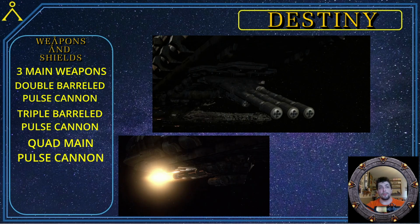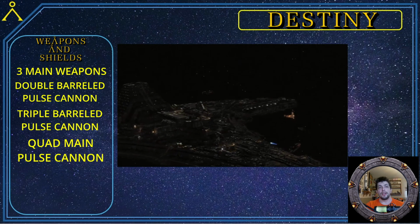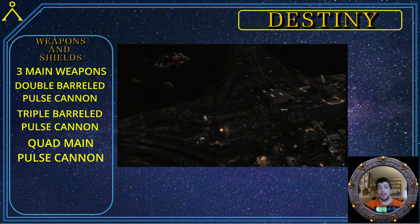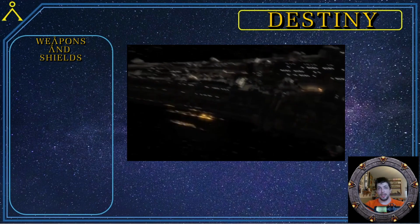The only downside with the weapon systems is that they use a lot of power, and as Destiny is very old, the power it has does not last long, meaning any engagement can't be long and the ship risks running out of power. Next we have the shields.